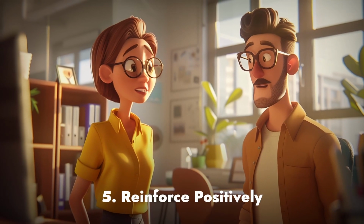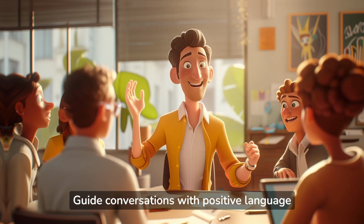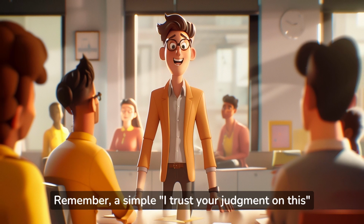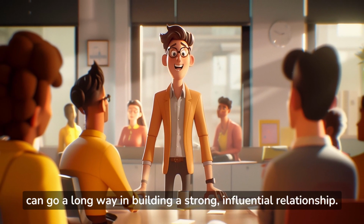5. Reinforce positively. Be honest and accountable if you make mistakes. Guide conversations with positive language. Appeal to their core values. Show respect and trust in their judgment. Remember, a simple "I trust your judgment on this" can go a long way in building a strong, influential relationship.